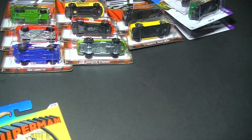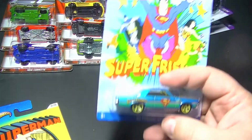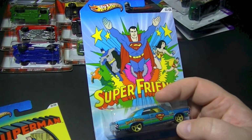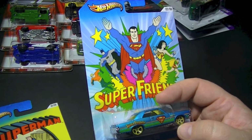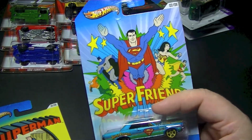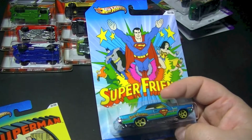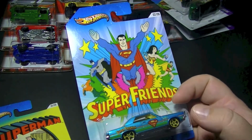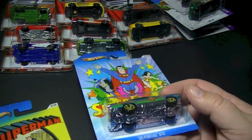So these came out at Kroger last month, and literally, I mean, overnight vanished. I had been going to Kroger, and not all the Krogers got these. Only about half of them here in town got these. The other half have never seen them, know nothing about them. So here's the Super Friends era Superman on a '65 Pontiac GTO.